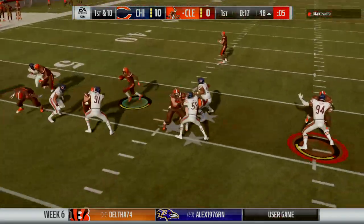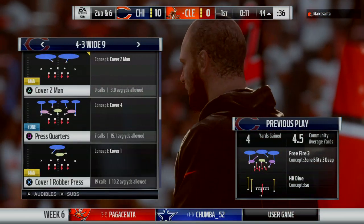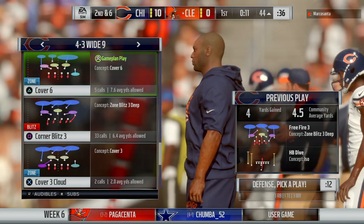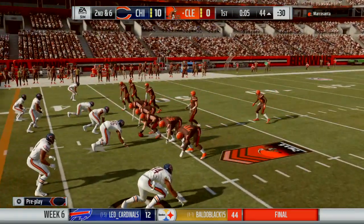A 1st down carry here for Johnson, and he's going to fight his way forward for a modest gain. Give him 4 yards there. It'll be 2nd and 6. Brandon, all things considered, they have to feel pretty good about getting that type of a gain considering the blitz that they just had against them.